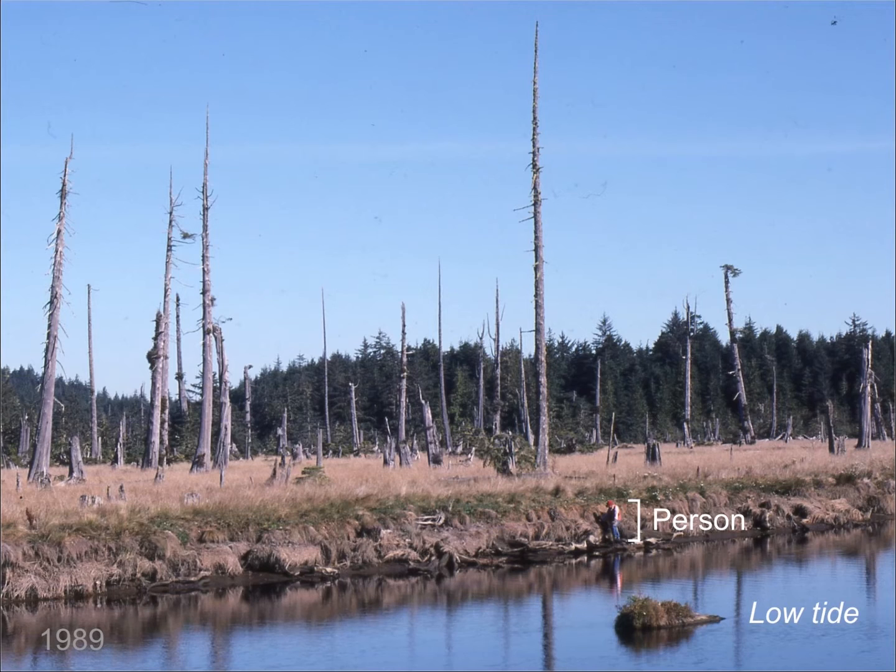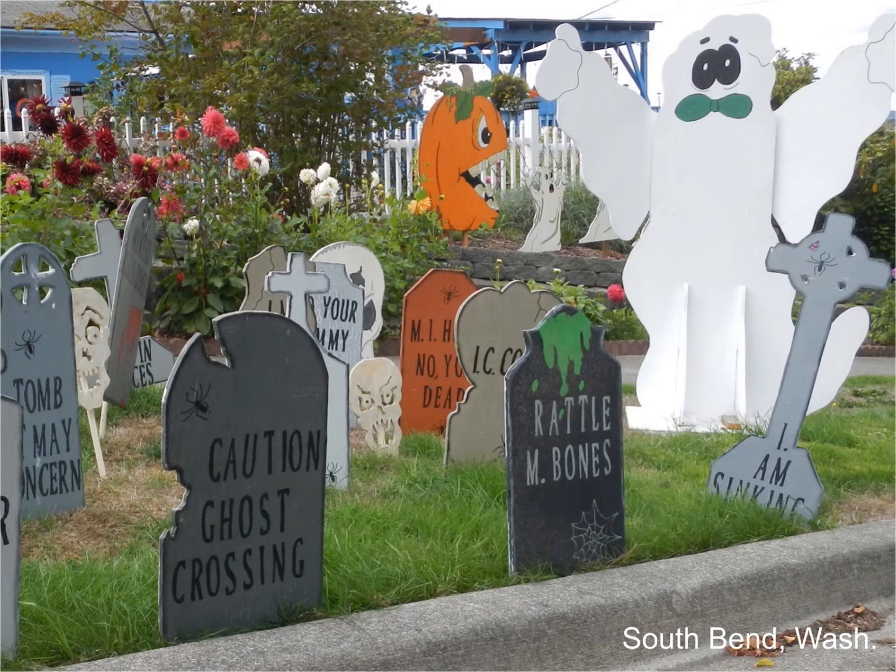But there are red cedar ghost forests at all four big Southwest Washington estuaries: Copalis, Grays Harbor, Willapa Bay, Columbia River. This one's in South Bend at Willapa Bay early this last month, and you can see that I am sinking over there. That is one of the trees that is drowned. But this kind of thing happens repeatedly along our Pacific coast.